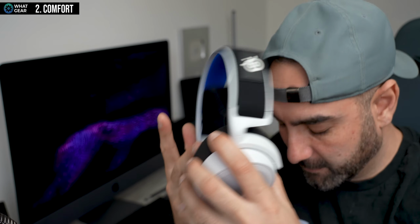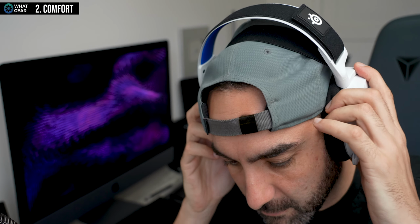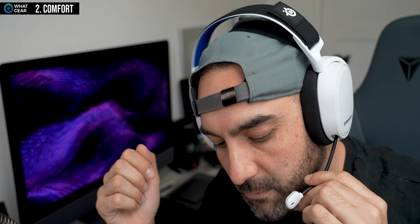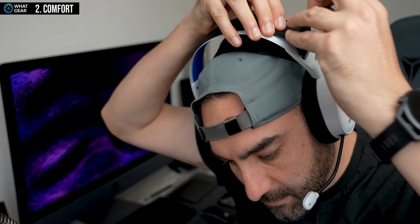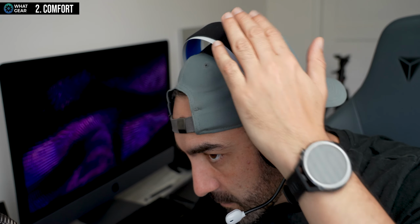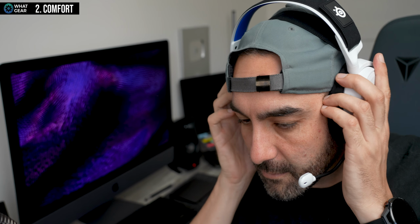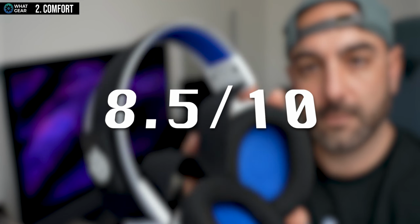Okay, now the Arctis 7P Plus. Just like the Astros, we have the big ear cups. Your ears will fit fully inside. They are lightweight. They do have a slightly tight grip, but you can adjust the grip with the ski headband strap, which is an interesting way to do it, but it works really well. And the ear cups are actually maybe the most breathable out of the lot. And I've learned this after using all of these for quite a few hours. So I'm impressed with the comfort here on the Arctis 7P Plus. So I've got to give them a solid 8.5 out of 10.